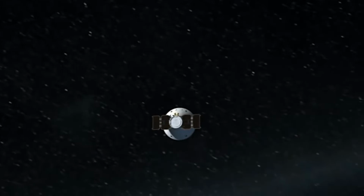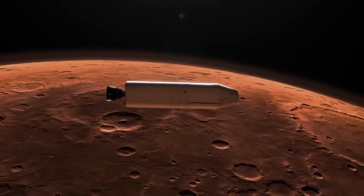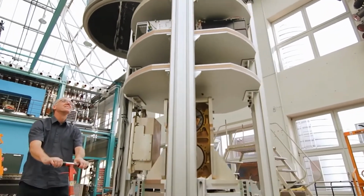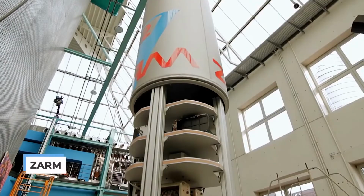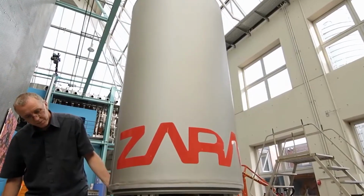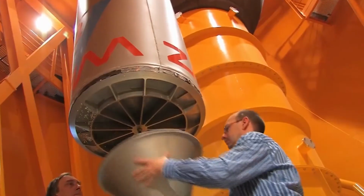As for the new research, practical experiments were conducted, which displayed how magnets could bring us the same results much more easily and practically. Moving on, how the tests were conducted. These tests happened in the Center for Applied Space Technology and Microgravity, or ZARM for short, in Germany, at a specialized drop tower facility that kind of imitates microgravity conditions.